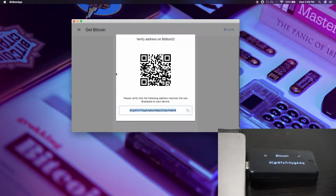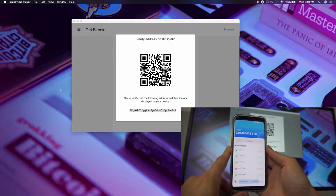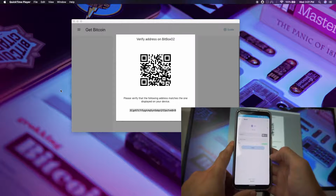For those of you curious, I'm utilizing Blue Wallet, which I've done a video on, so feel free to check that out. But either way, I am going to be scanning that by hitting send in my mobile wallet. Let me just jump to my mobile wallet so you can see what that looks like. So here I am in Blue Wallet, and I've got my BitBox up on my computer screen. I'm just going to hit send in the wallet.